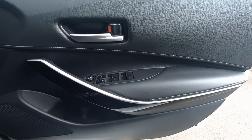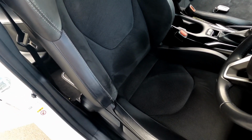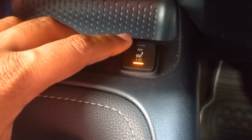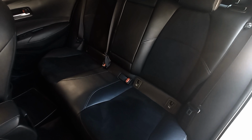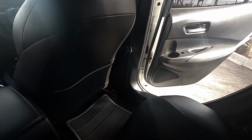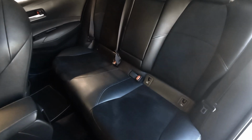The XR variant comes with these nice looking sports seats that have a suede-like finish with a heated function and lumbar support. The rear seats have the same material as the front with decent legroom and headroom. You can comfortably fit 2 adults in the rear and even squeeze in 3.